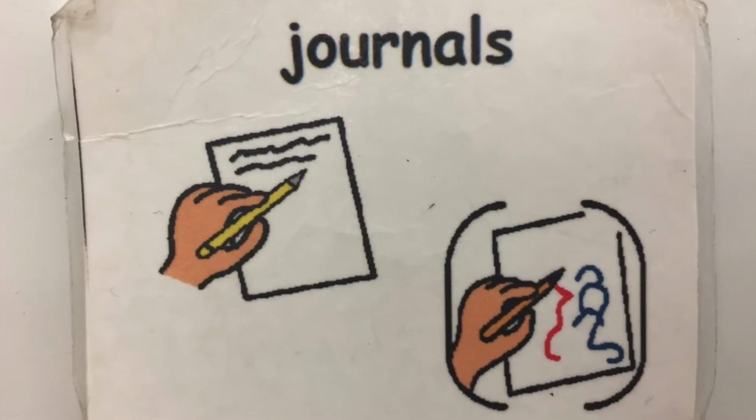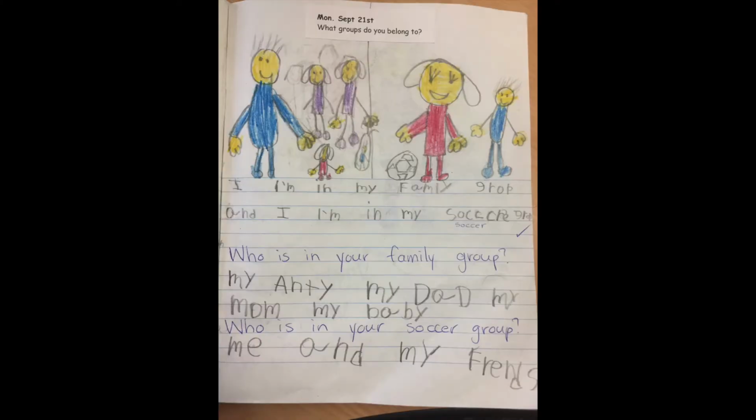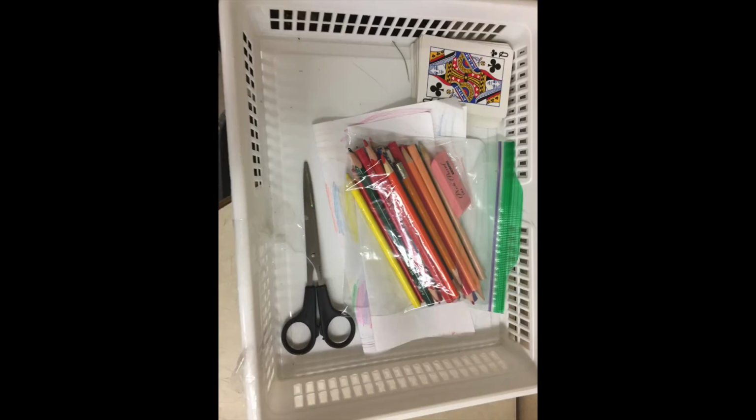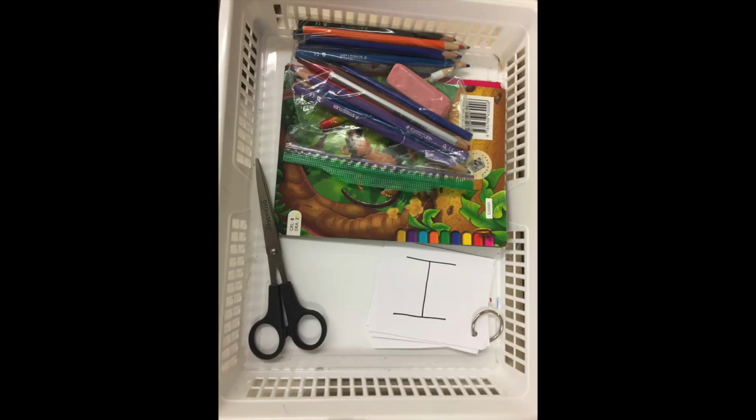Next, the schedule says we have journal time. We show our thinking about our learning in our journals. We draw detailed pictures and write words too. Each student has their own journal, pencil crayons, glue stick, and eraser. We don't share materials, and this keeps us safe.